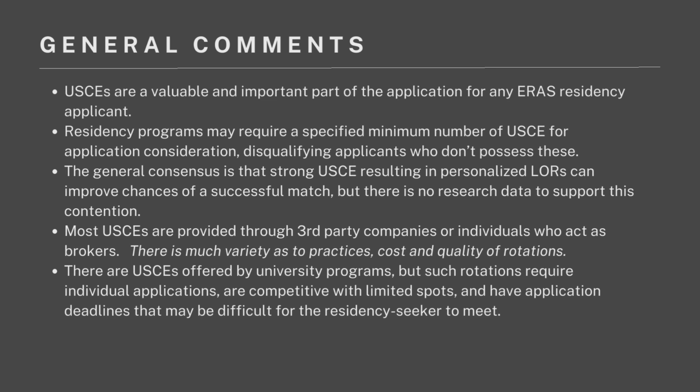The general consensus, I think, across the boards is that strong US clinical experience that results in personalized letters of recommendation, not generic ones, can really improve one's chances of a successful match. Now, I can tell you that there is no research data to support this contention. Trust me, I've looked. I like data, but I can't find data on this.